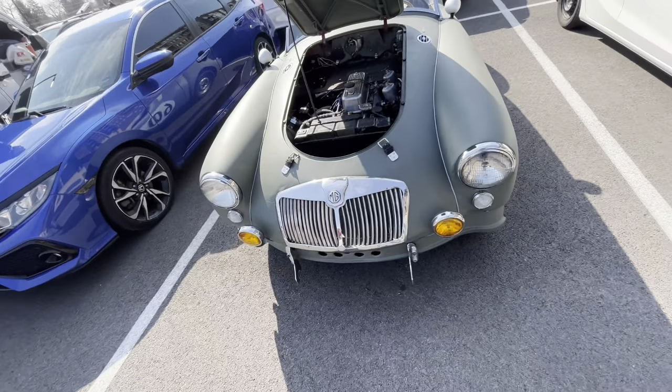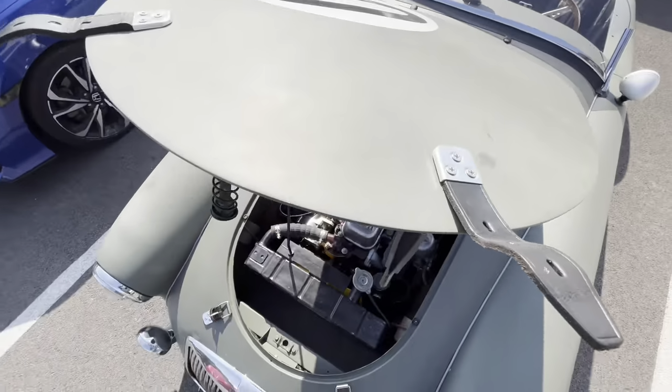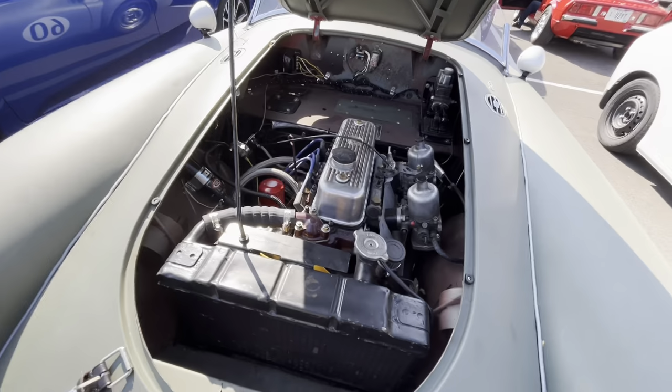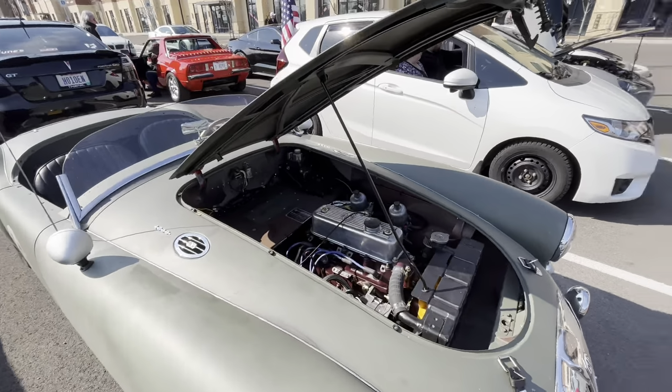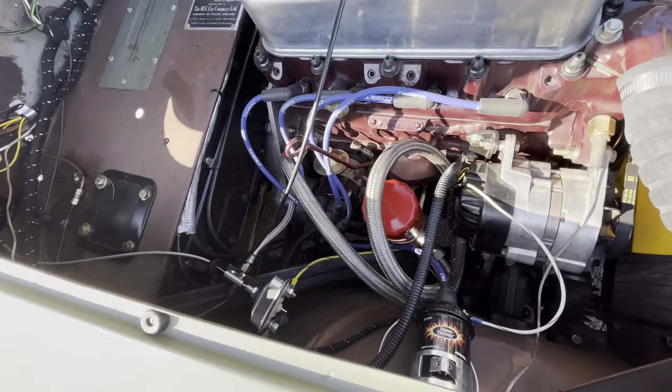This thing's crazy. Look at the detail on this, guys. Look at this. You see it? Look at the belts. The belts are strapped. That's how they hold the hood down. This is crazy. You know, there was a little backwards back in the day. The oil filter is upside down.